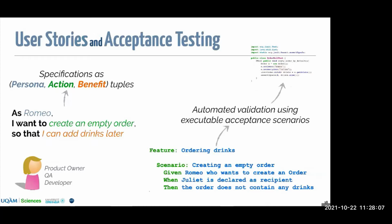So a story is a tuple, including a persona, one of the personas you define, an action that this persona will do with the system, and the benefit that this persona will retrieve from the system by performing the action. It's often written as: as someone, I want to do something so that I retrieve a benefit. That's named the connextra template. In the context of something you're designing to create orders in a bar, you can say: as Romeo, who would be a waiter in this case, I want to create an empty order so that I can add drinks later in my order. That's the kind of way you can use to specify.